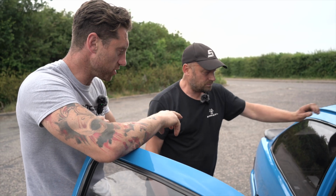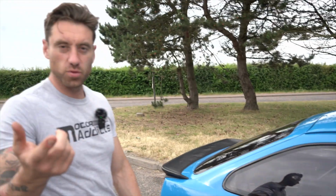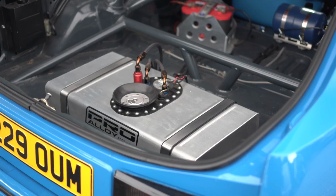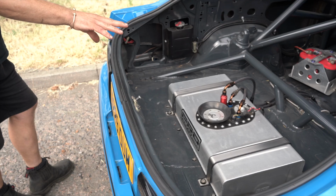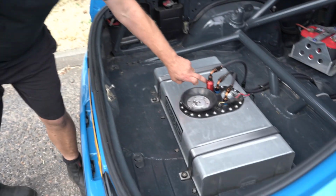Let's go around the back, because one of the works of art on this is the fuel tank. Let me just grab the key. The fuel tank's made by Pro Alloy, isn't it? Yeah, they're at Haverhill in Essex. Pro Alloy did the fuel tank for us, sunk into the floor as well. They provided the pump and the rollover valve, which was an upgrade on the standard one. Obviously we put the lines in.